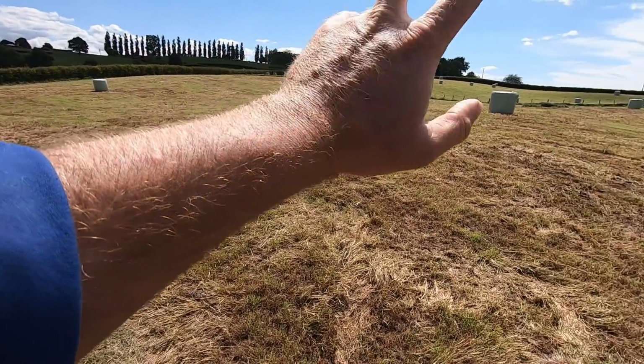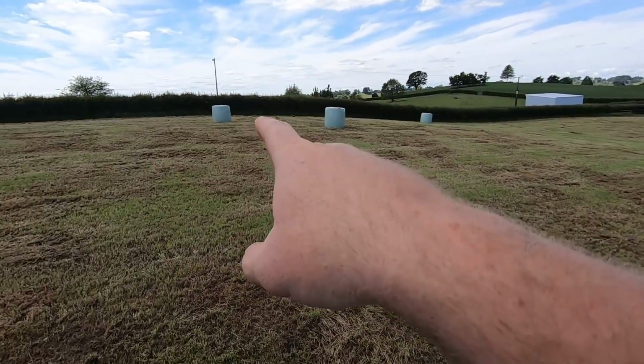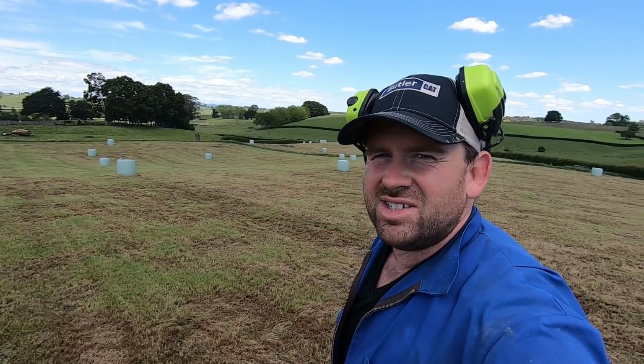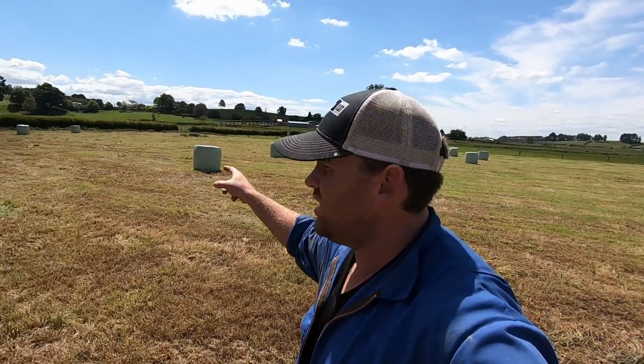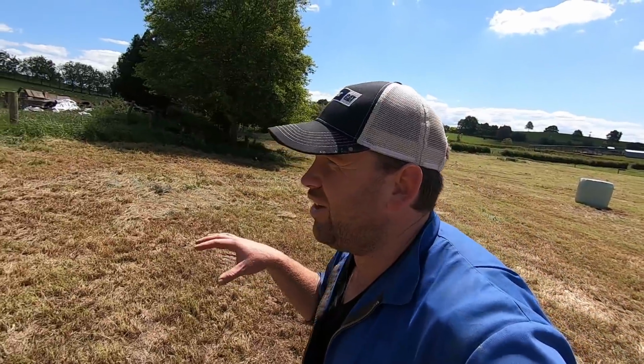10, 12, 14, 16 in here, 20, 22, 23, 24. That's a pretty good haul out of these two paddocks though, 40 bales in total. Pretty happy with that. 14, 16, 17, bringing the total to 57. You know, I reckon I want to be pretty close to that 91 bale mark, I reckon.